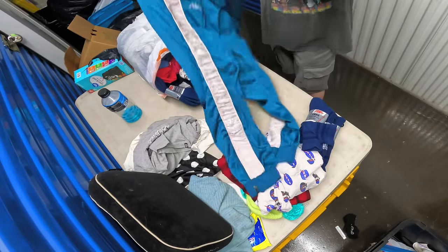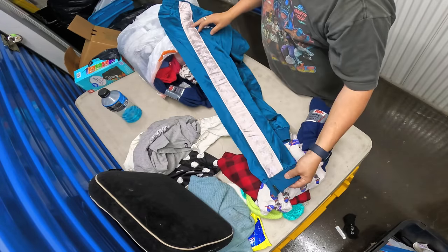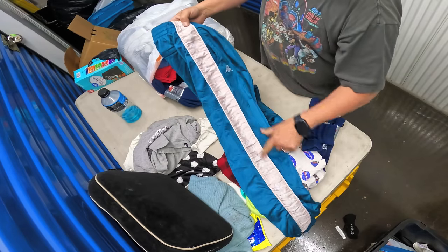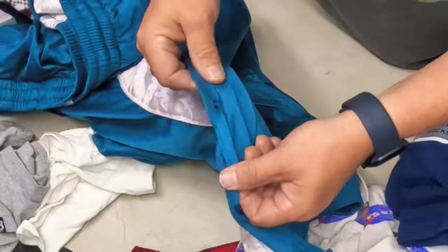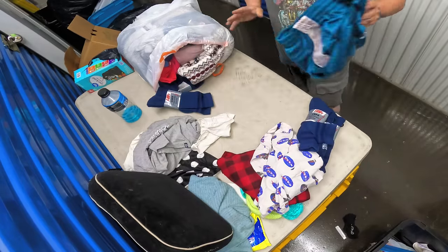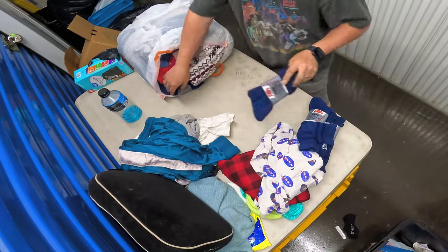K-A-P-P-A. And that feels a little bit nicer quality. I don't know if you can see that, but it's got like this logo right here. It's a couple ladies. Oh, look, the knees are worn out though. They got a hole in the knees. That's too bad. These feel like they could be probably something better because you can tell it's good quality.